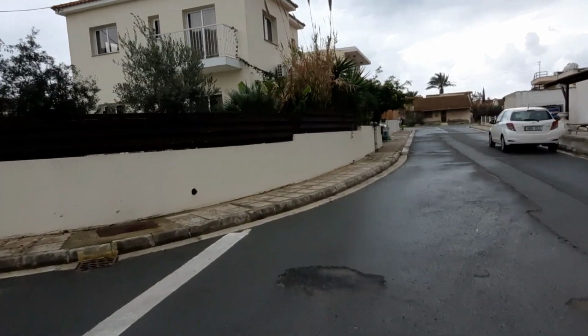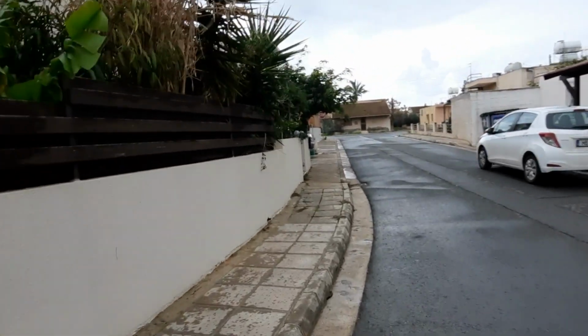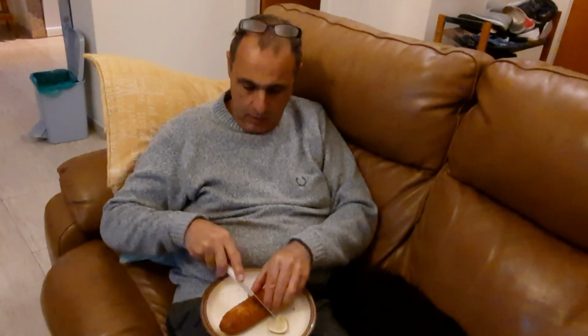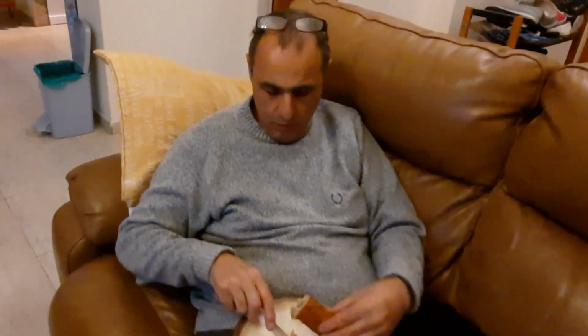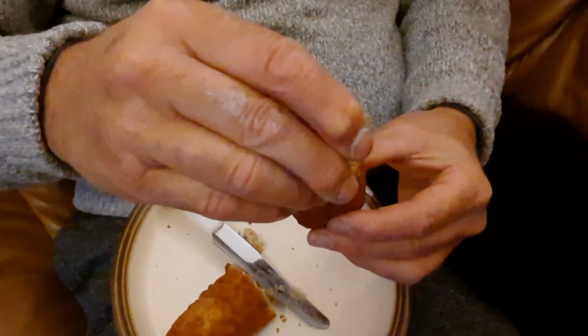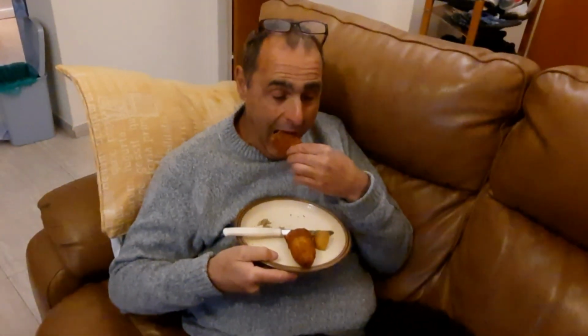And we're going to have a cup of tea, and we're going to share the goober that we had from the bakery. So we're just back at home, guys, and I've got the traditional Greek goober. I'm going to cut it in half because Sue's going to have the other half. I think it's got minced meat and some onions and all sorts of stuff in it. There it is. And you can squeeze a little bit of lemon inside, like that. Let's taste it. Mmm, delish.